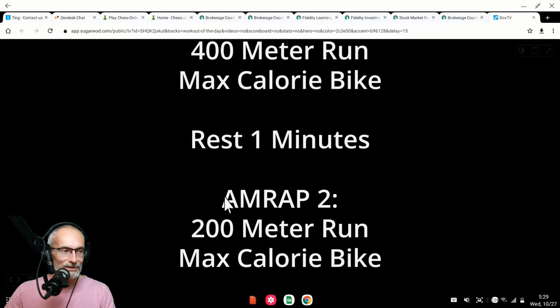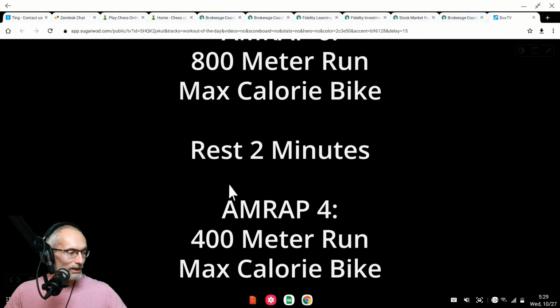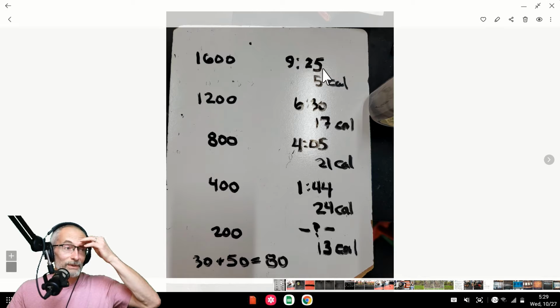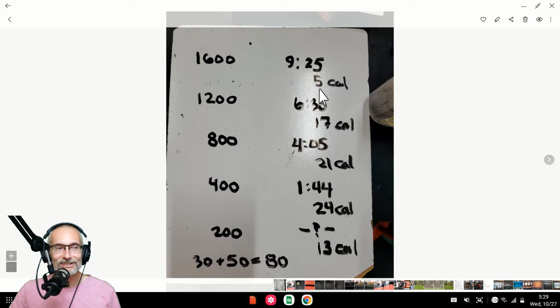All right, my results from today, I have on the whiteboard, and I took a picture of it for you. We can look at what my time was for the 1,600 meters. I finished that in 9 minutes and 25 seconds, which means when I came in the door, Coach Molly said, you have 35 seconds to go as many calories as you can on the bike. So I got 5 calories on the bike. Then we had a little active recovery and then back out on the run. 1,200 meters, 6:30, 800 meters, 4:05, 400 meters in 1 minute and 44 seconds, and 200 meters, I didn't look at the clock. I just hopped on the bike and tried to get as many calories as I could.